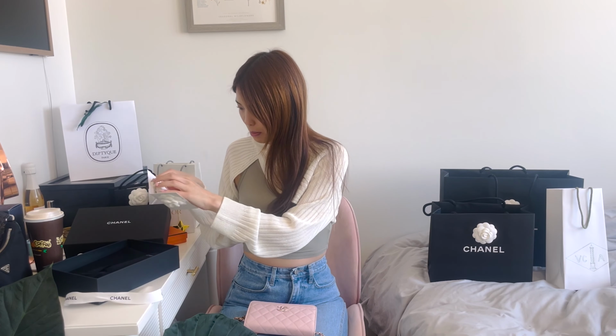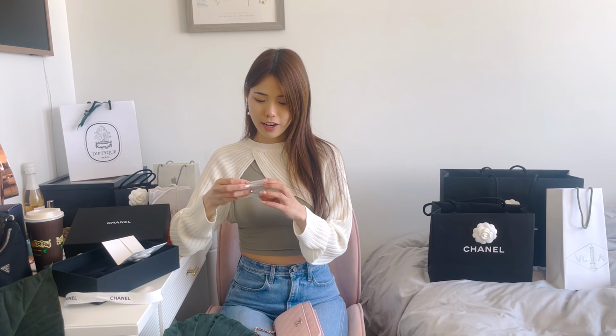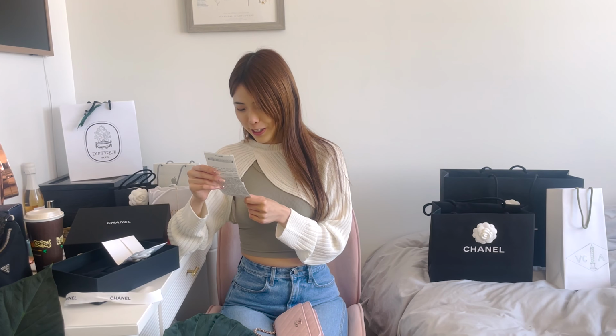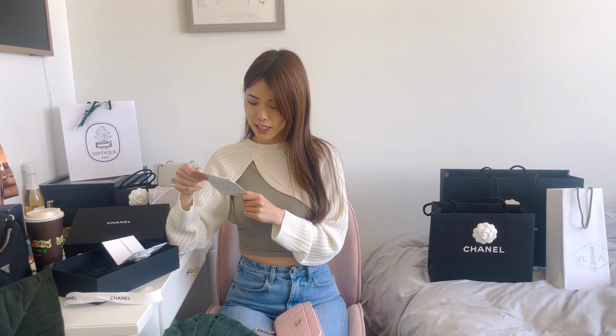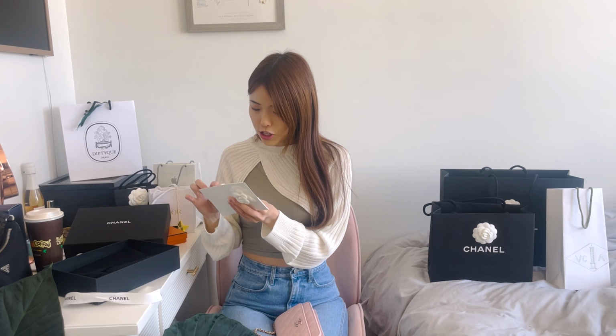And going over the price, this one was bought right after the price increase, which breaks my heart a little bit. And in addition, it's not the classic wallet on chain because it does have a larger CC detailing, which I guess warrants a couple extra $100 added onto the price. Pre-tax, it was $3,725. So post-tax, it was $4,046.28. So it is quite expensive, I think, for a wallet on chain.